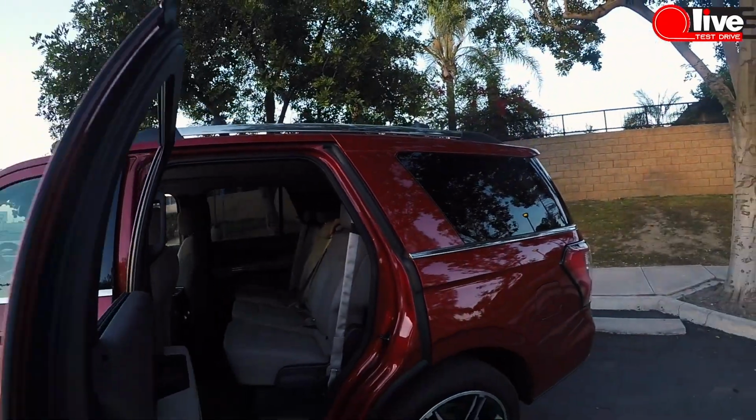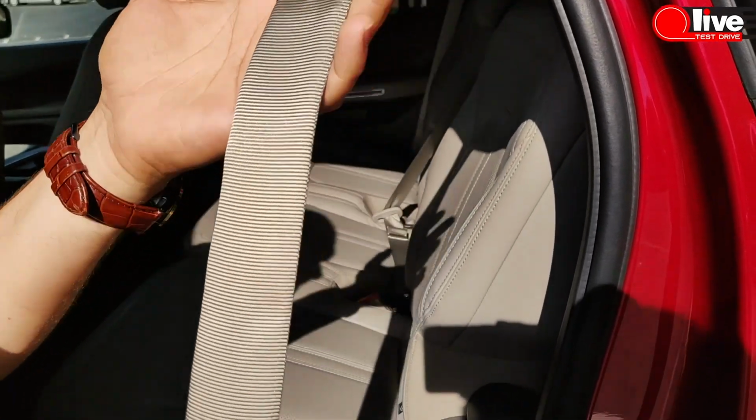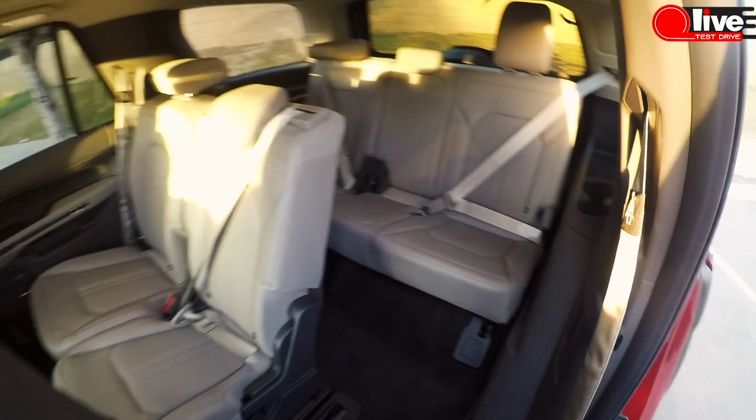What you won't see in any other vehicle in the same price range or anywhere else is inflatable seat belts, simply because it's Ford's new technology. So on the second row, you have left and right seat belts that look a bit different than my seat belt. It's a little bit bigger, and it's basically got an airbag built into the seat belt. It really helps to motivate your passengers in the back to wear a seat belt.